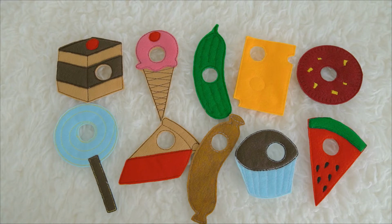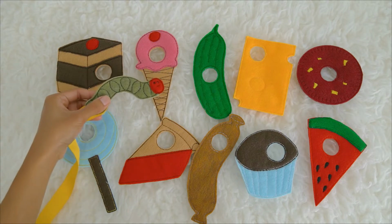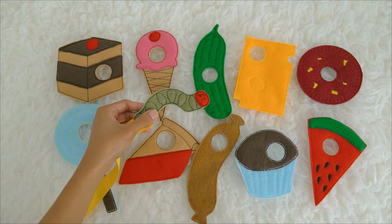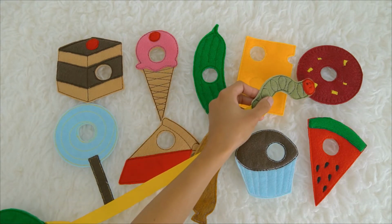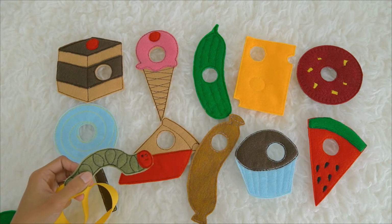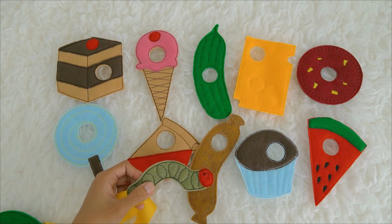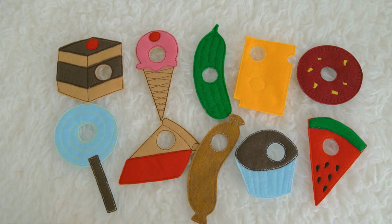On Saturday, the caterpillar ate through one piece of chocolate cake, one ice cream cone, one pickle, one slice of Swiss cheese, one slice of salami, one lollipop, one piece of cherry pie, one sausage, one cupcake, and one slice of watermelon. What day comes after Saturday? It's Sunday. Do you remember what the caterpillar ate on Sunday?